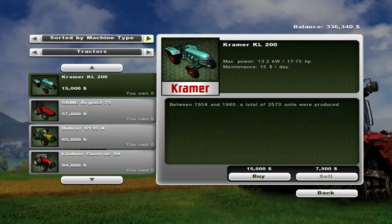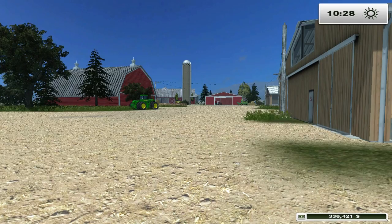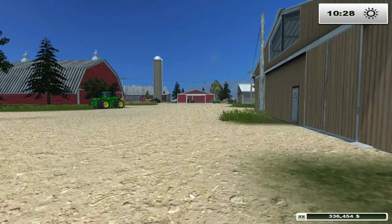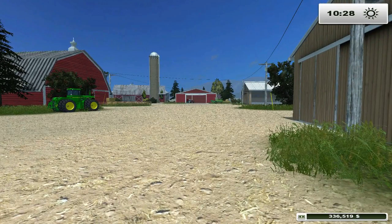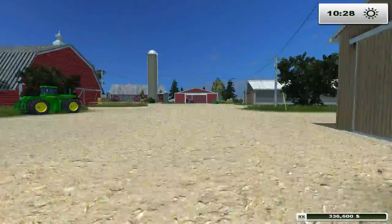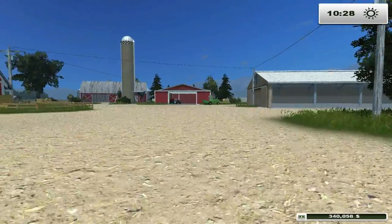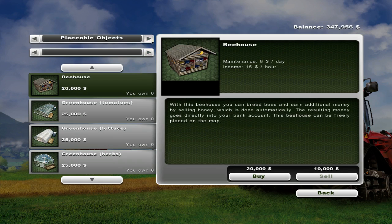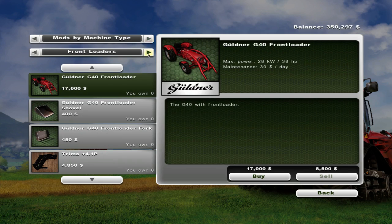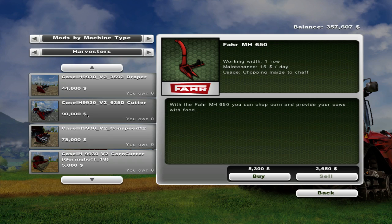Maybe the other thing we will do is we will pick up a self-propelled forage harvester, because we seem to be doing a little bit more of that lately, specifically because of the forestry mod. Why would you need chaff for the forestry mod? Oh my goodness. Alright, we will need slurry. Because we need slurry, having a self-propelled forage harvester is kind of nice.